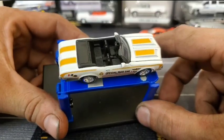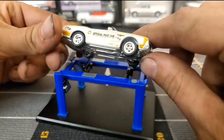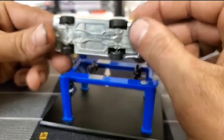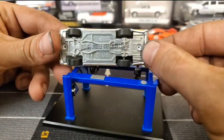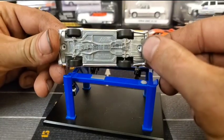Not super duper detailed on the interior, being that this is an earlier Johnny Lightning. Once again, we do have plastic tires. And our year, make, and model is once again printed in ink across the drive line there. We do have 1999 Playing Mantis.